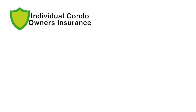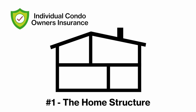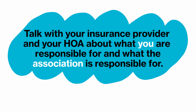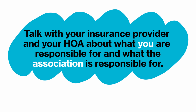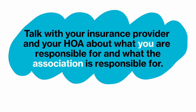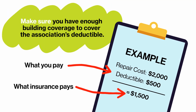There are 4 basic parts of a homeowner's insurance policy. 1 is the home structure. It depends on the details of your specific condo, but it often includes the bare walls, floor, ceiling, fixtures, cabinetry, plumbing, and more. Basically anything in your home that extends beyond the association's insurance coverage. Talk with your insurance provider and your homeowners association about what you are responsible for and what the association is responsible for. Make sure you have enough building coverage to cover the association's deductible.